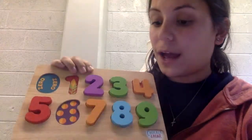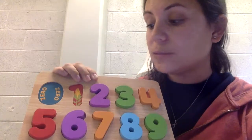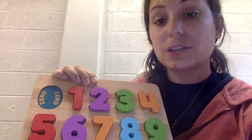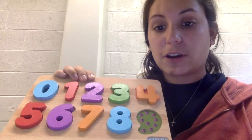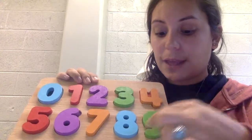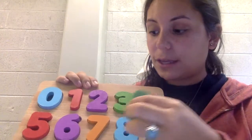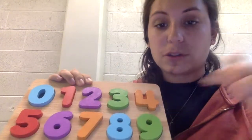So, as simple as it seems, some children need this. Some children need those pictures and the things that are going to help them count up to 9, find the 9. And also it's color coordinated. Like with the 6 and the 9 that look the same, one's purple in the background, one's green in the background. So this is really cute. Probably for your lower level, just learning math, identification type things.